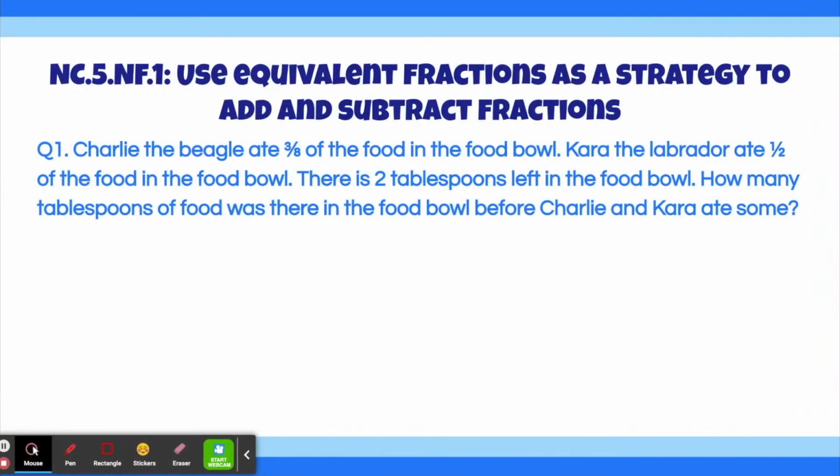Question 1. Charlie the Beagle ate 3/8 of the food in the food bowl. Carl the Labrador ate half of the food in the food bowl. There is 2 tablespoons left in the food bowl. How many tablespoons of food were there in the food bowl before Charlie and Kara ate some? I'll give you guys a few seconds to solve this question.